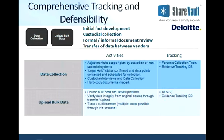Moving on to data collection and the uploading of that bulk data into our vendors that can do some processing. The data collection piece really is where we get our forensic specialists into play, and that can oftentimes be the most complex area to track. It's where we're adjusting our scope and we're planning, we're changing our plans based on custodian and non-custodian systems as the facts come out. We're interviewing people and making decisions at the individual level on, is this responsive? Do we think that it's something that is important to be able to collect outside of just simply preserving it?